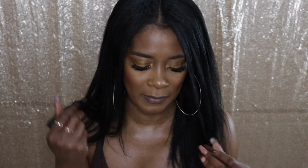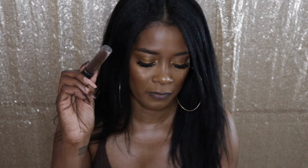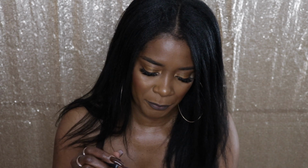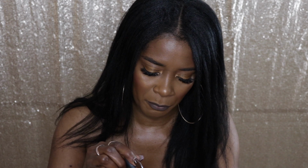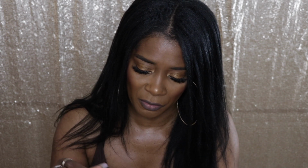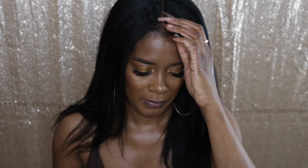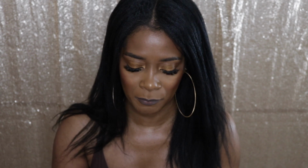All right, so now for the liquid lipstick, and I left a little bit of the lip liner on just for like a guide. So this is called Like to See It, and let me swatch it. And this is a really dark, beautiful chocolate brown, like really, really dark brown. This is what it looks like. This would look so nice with like a nude eye. All right, so let's go ahead and put this on.